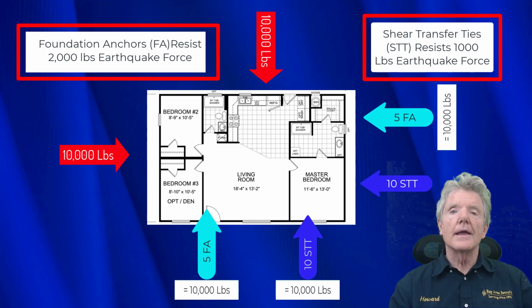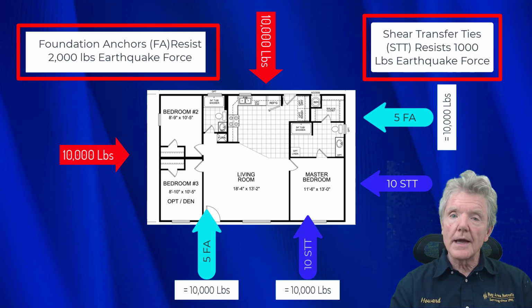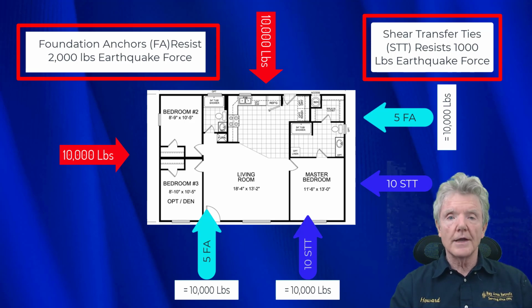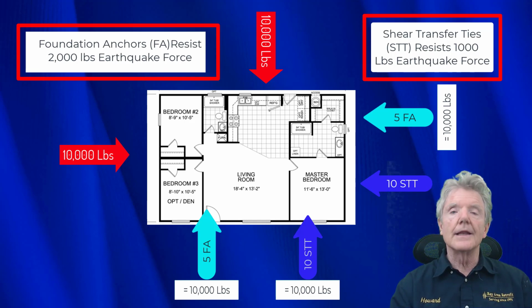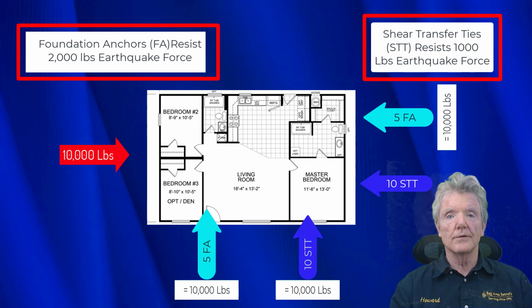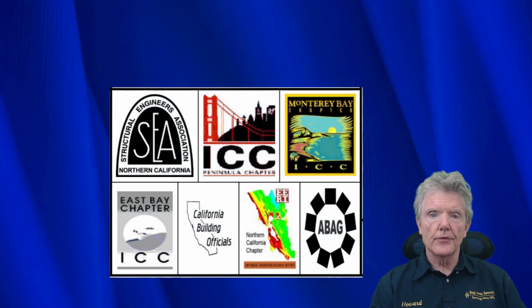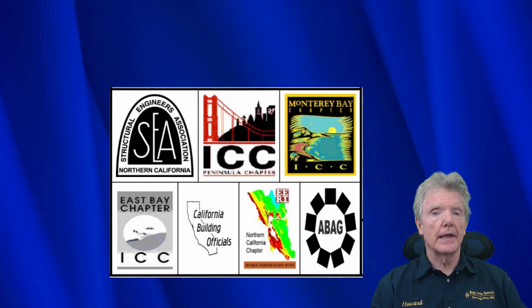So that's how a retrofit works. We just say a certain amount of force is going to be pushing on the house, and we have foundation anchors and shear transfer ties that can resist that amount of force, and they are rated in terms of how much force they can resist. So now we need to figure out how much earthquake force is going to attack a house, so we can figure out how many foundation anchors and how many shear transfer ties we're going to need.